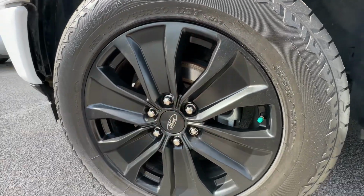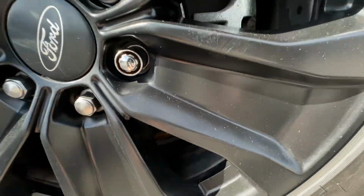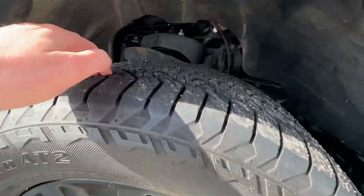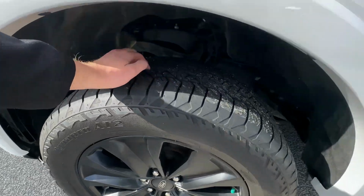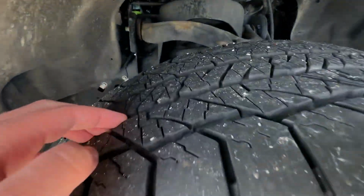Left front wheel, everything here looks good. No curb rash. Everything looks nice. Tires on it, they're okay. They've actually got a little bit more tread than I thought they would have.